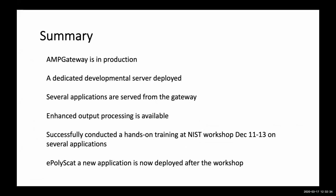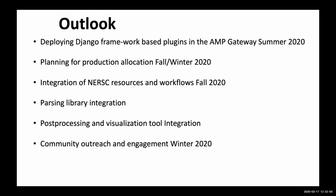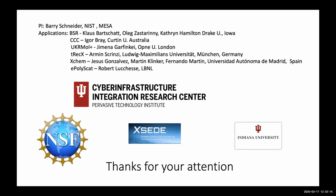Again, just to summarize, this gateway is in production. It serves many applications. We have enhanced input and output processing possible. We conducted workshops with this. There are more workshops planned, but the coronavirus is disturbing some of these. But we will continue to do that once this problem is resolved. And there's more work. As I mentioned, some proposals are being written for sustainability and new integrations for pre and post processing. That's all I wanted to say. Any questions now or maybe at the end.